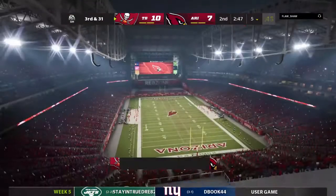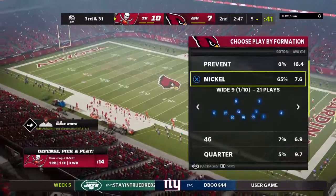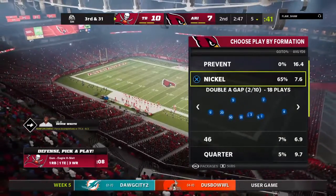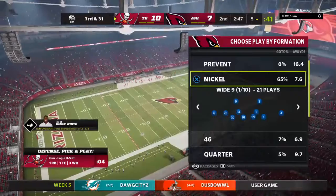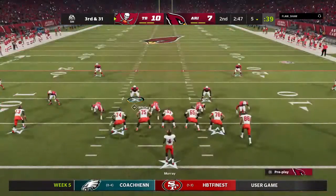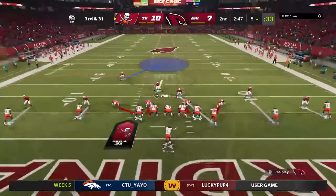After the sack, they'll come up now 3rd and long. Yeah, I wouldn't be surprised to see them run the ball here just to try and get some space. Facing the prospect of a punt from their own end zone, they need some cushion. Let's see what they can do on 3rd down.